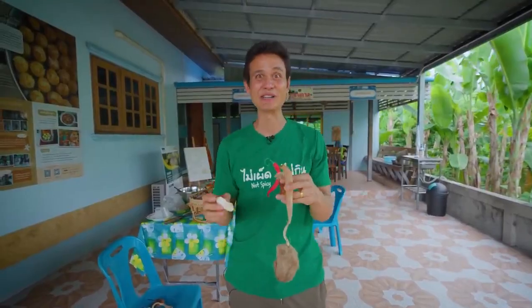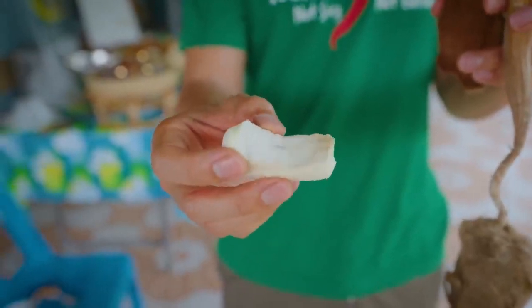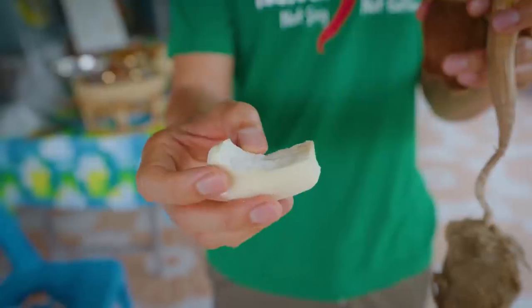Again, kind of spongy, but it's a rare delicacy and something that you'll pretty much only find in this region where they grow so many toddy palm trees. And she cracked it open for us. It's an honor to have a chance to taste it.